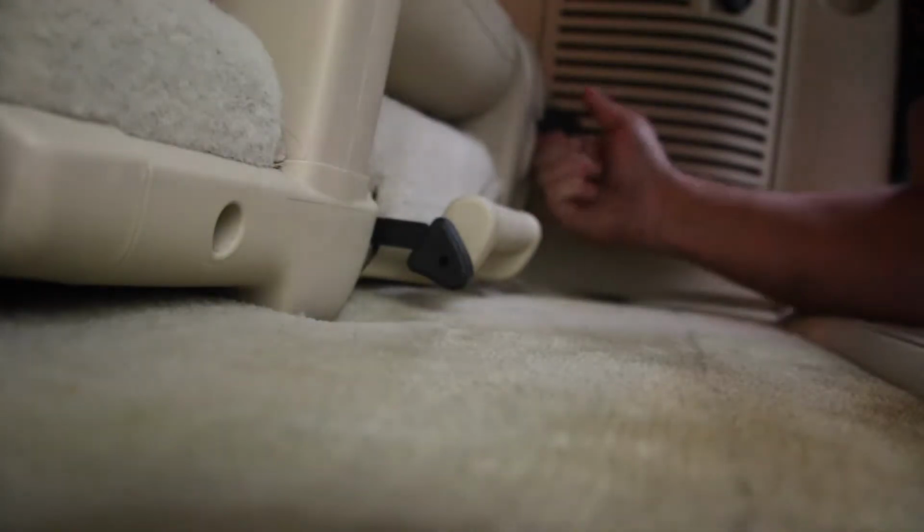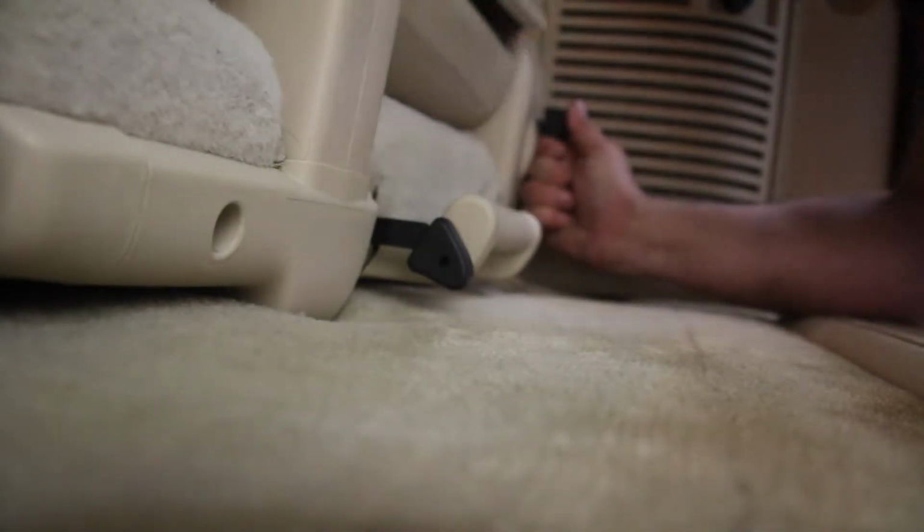A lot of the older vehicles, you had to take the seat out, and it was extremely heavy. This takes every bit of 10 seconds to do.